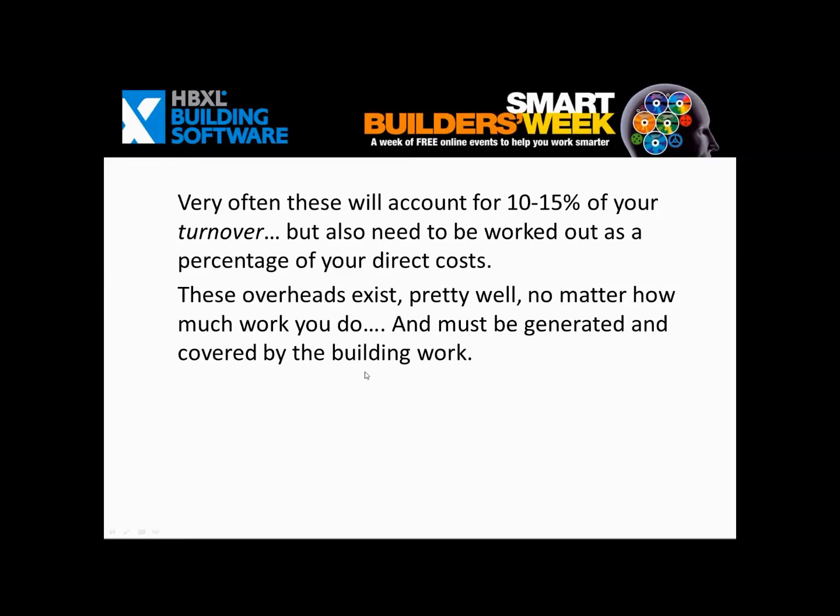A good starting point is to look back into your previous year's accounts and to identify all the costs that would basically occur all of the time, whether you laid a single brick or not. Now, in my experience, these costs often vary between 10 and 15%. In my own business, I struggle to ever get them down below 12, but smaller builders may be able to run a little bit leaner. So, as I say, these overheads exist pretty well all of the time. No matter how much work you do, you have to generate these costs.